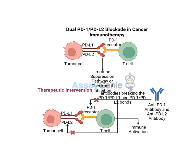Today we're tackling something pretty cutting edge in cancer treatment. Dual PD-1/PD-L2 blockade. It's like we're taking immunotherapy to a whole new level. Yeah, it's really exciting stuff. We're basically supercharging the immune system to fight cancer even more effectively.